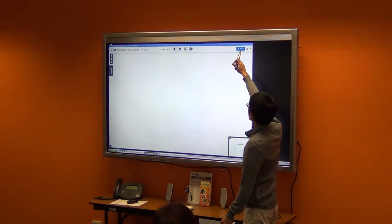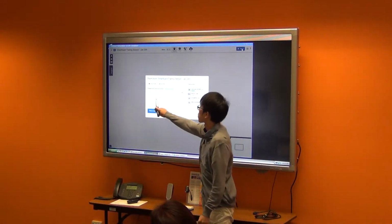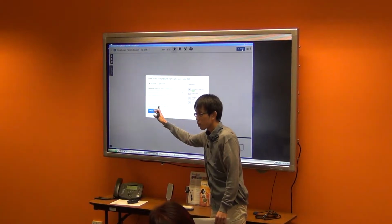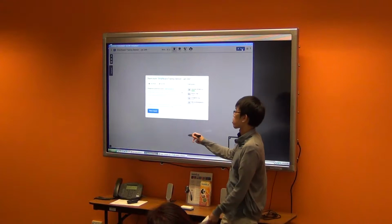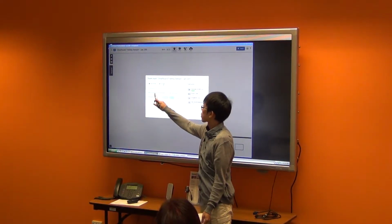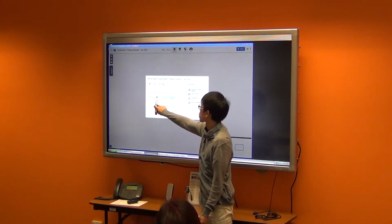You can share it by clicking this share button, and then you will see a window that asks you to enter the email of the people that you want to invite. You can type in whoever you want to share the board with, and also you can share via link. This is the unique link for this board.